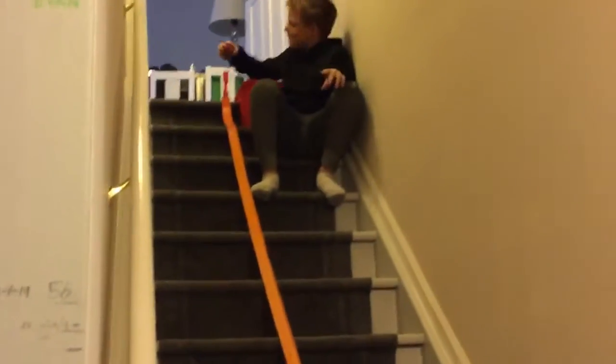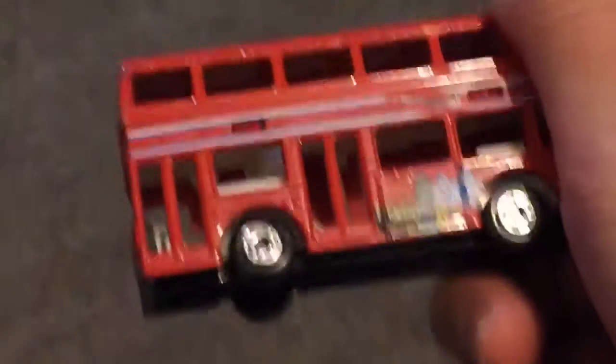Double-decker London bus. So here's a double-decker London bus, going down. Oh, and it did not make it. This was the double-decker. It did not make it in.